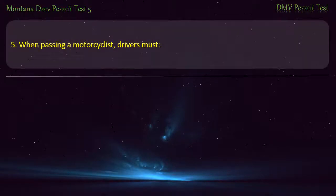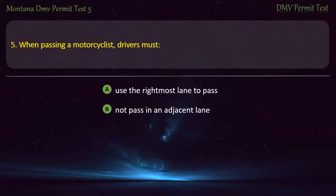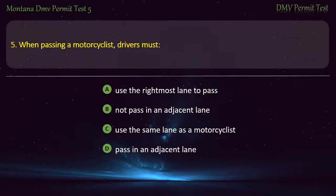Question 5. When passing a motorcyclist, drivers must use the rightmost lane to pass, not pass in an adjacent lane, use the same lane as a motorcyclist, or pass in an adjacent lane. Answer: pass in an adjacent lane.